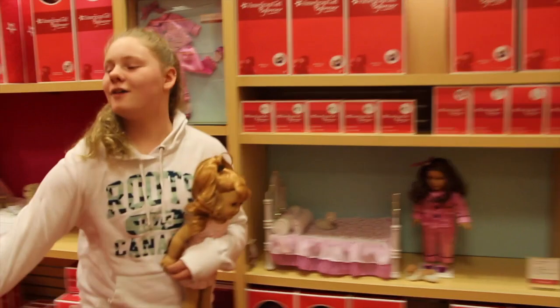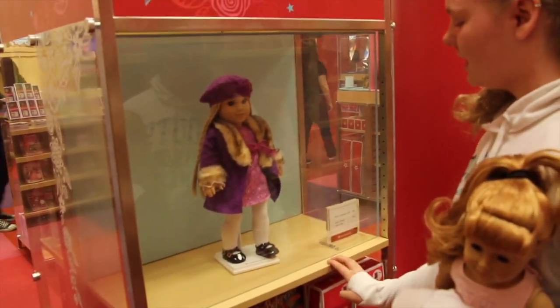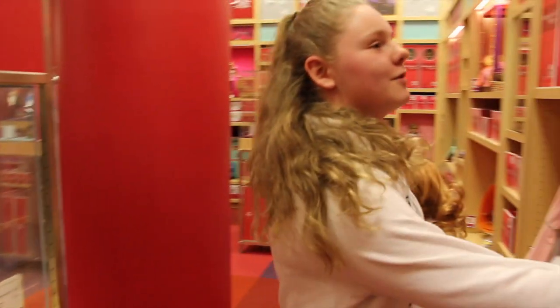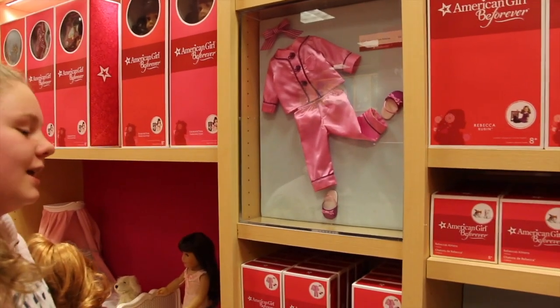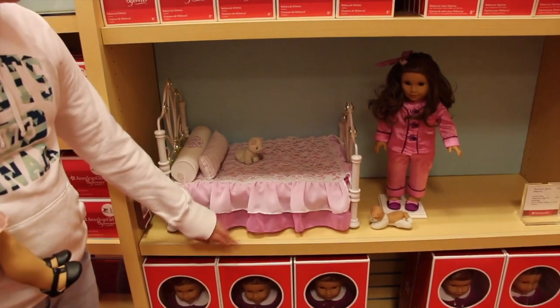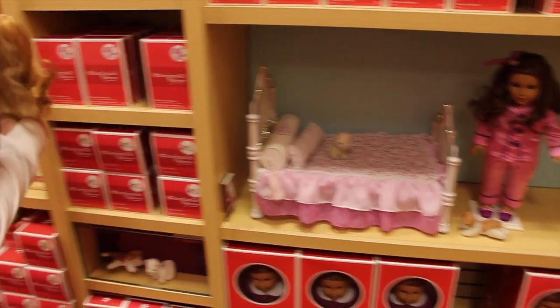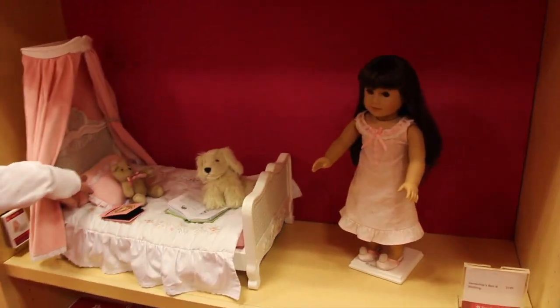Here's Julie's holiday outfit, and I really like the cute little hat that goes with it, and her sparkle and her shiny black shoes. And then we have Rebecca's satin pajamas, and I really like the pink that they're in. And then here's Rebecca's bed, and I really like all the pretty colors and the pretty pillows and her cute little kitten.